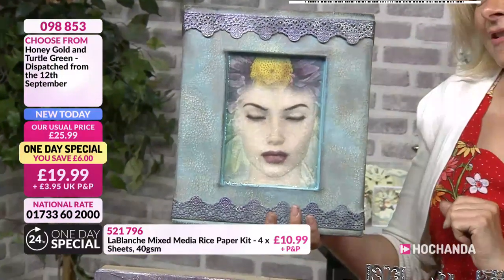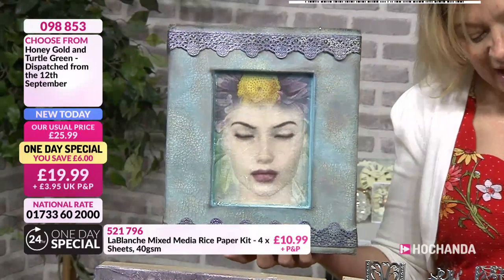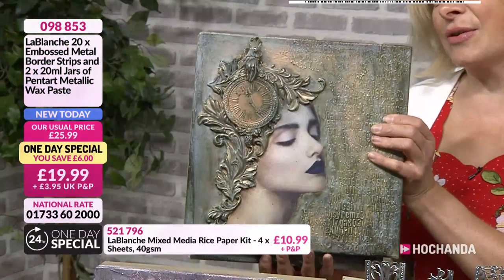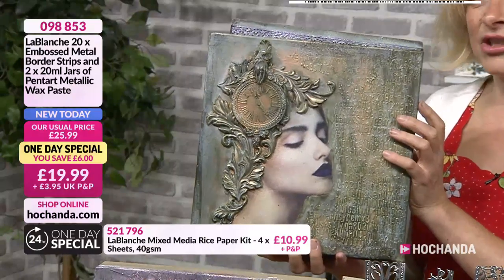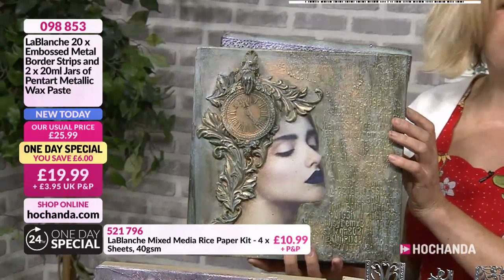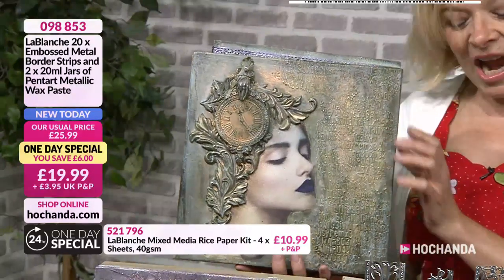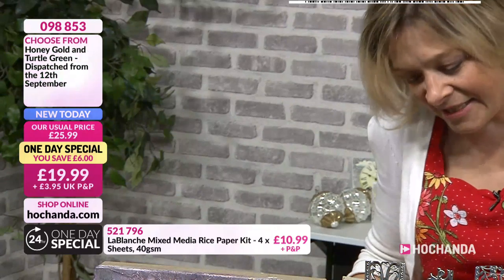Now, look at that metal. This is super cool. Really, really cool, easy to use. The beautiful waxes, and the LeBlanc scent. The LeBlanc team is so good. You can see the shine of that metal, stunning wax. I highly recommend these. The value for money is amazing.